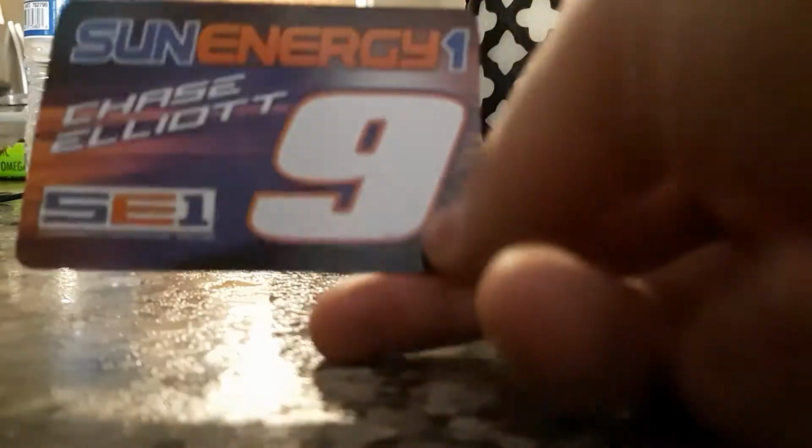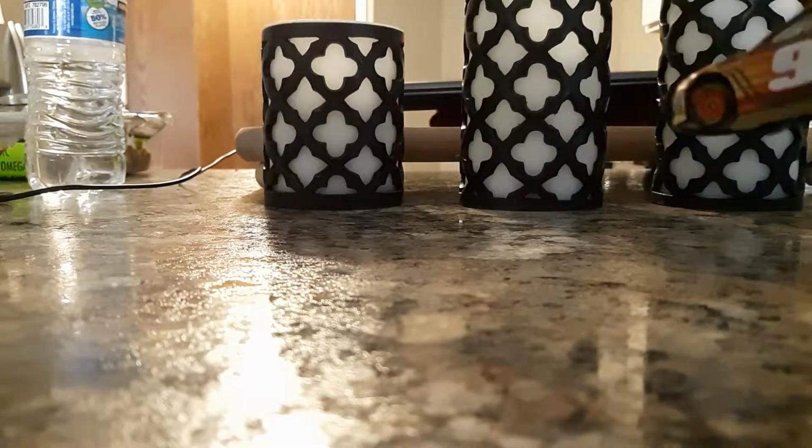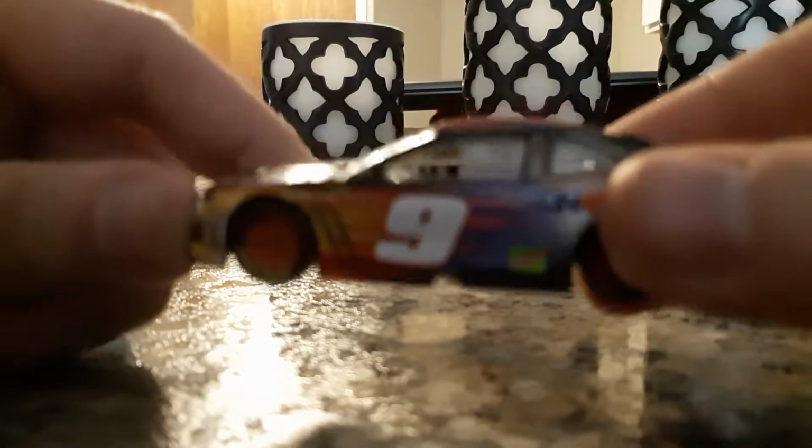Pretty sweet. These honestly look like pit signs or something, or like the banners that go on the side of the wall there for pit road. The number 9 is crooked and pushed too far to the left, if you notice.